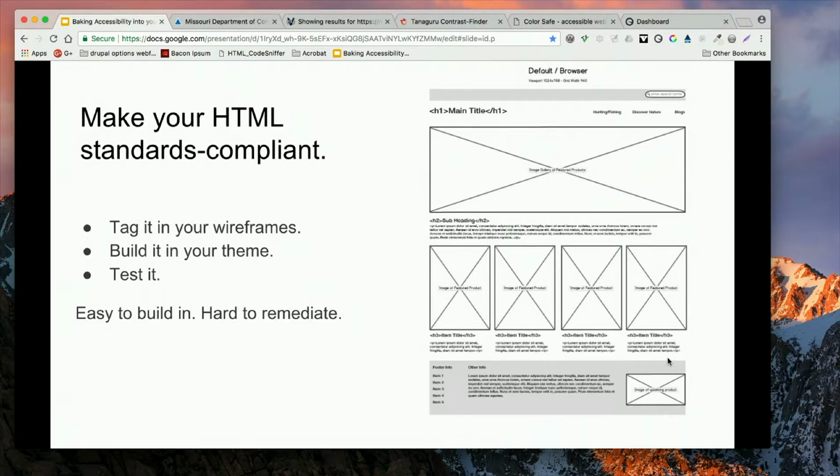So here, make your HTML standards compliant. Now again, Drupal 8 will do a lot of this out of the box, but as you develop stuff, you need to make sure that it stays standard compliant. Tag it in your wireframes. This kind of builds on the first session that we had today.